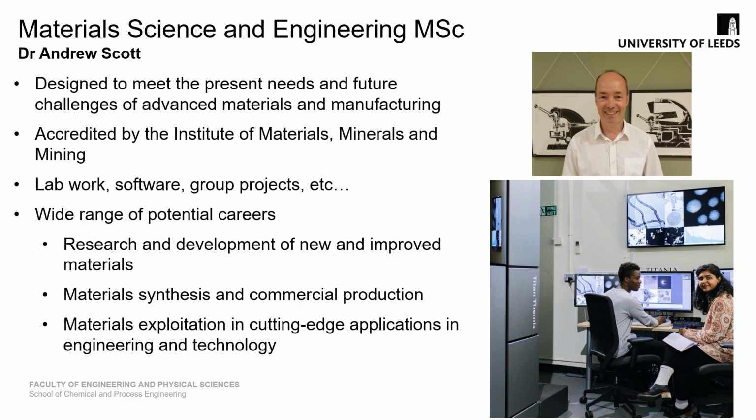Leeds has a long and successful history in materials teaching and research, and originally many years ago we were focused mainly on metallurgy and ceramics, but now it's a truly interdisciplinary subject with strong links to chemistry, physics and biology. This MSc will give you core material science knowledge with also the flexibility to specialise in a research interest which is of particular interest to you via the extensive individual research project. The degree is accredited by the Institute of Materials, Minerals and Mining, and this accreditation is an assurance that the university course meets international quality standards which have been established by the profession.